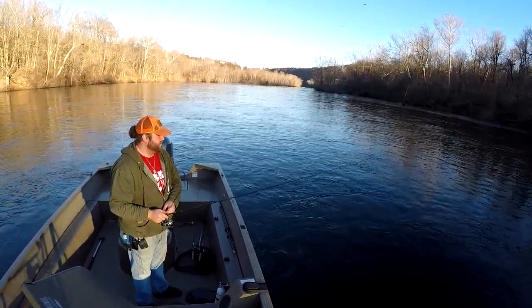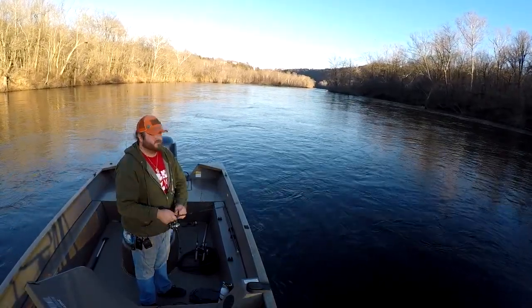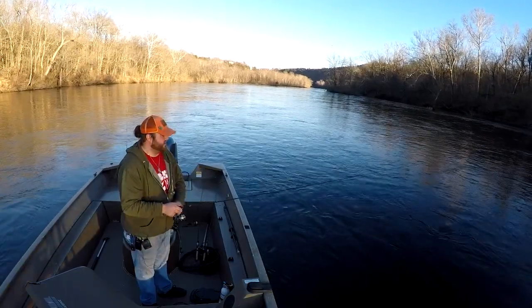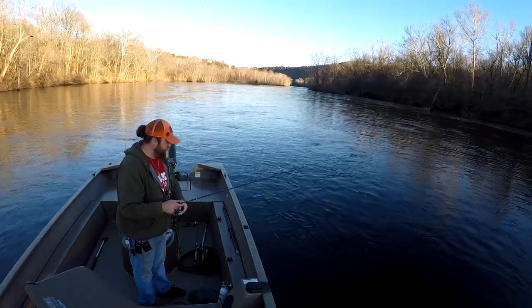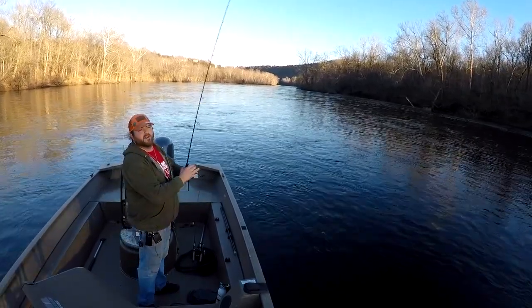Right now I'm directly across from the boat ramp. I'm still kind of to the left side, but maybe more centered now. The water from here kind of starts to shallow up onto this flat right here. I'm hoping I can find a fish there.